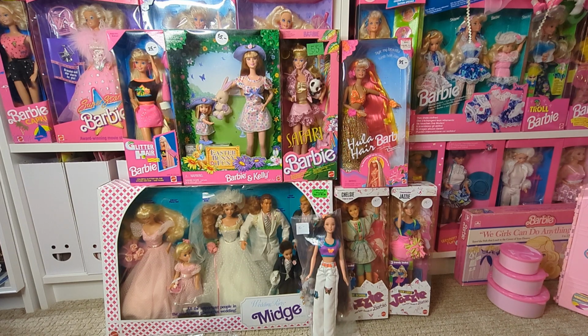I got a lot of holy grails that I've been searching for a while. One seller in particular had a ton of boxed Barbies, and I pretty much spent all my money with this one seller. I also hit up some other smaller booths that had some random Barbie trinkets, little clothing items and shoes. And then one other seller had the Safari Barbie that you see in this video. So I will go through all the things I picked up.